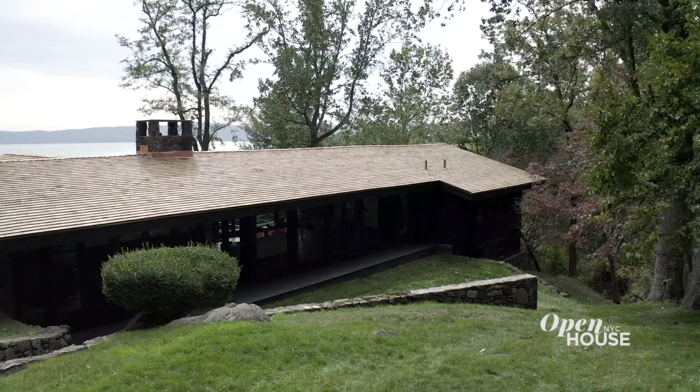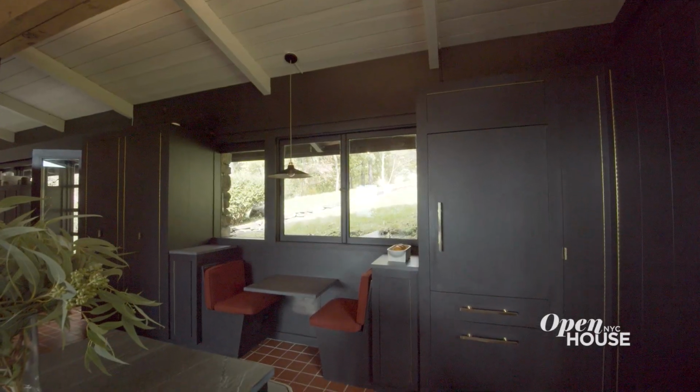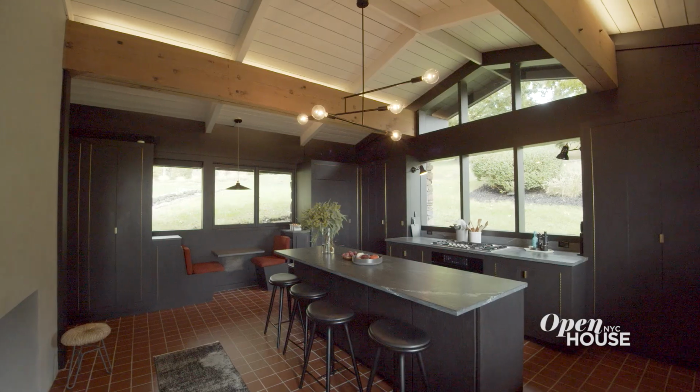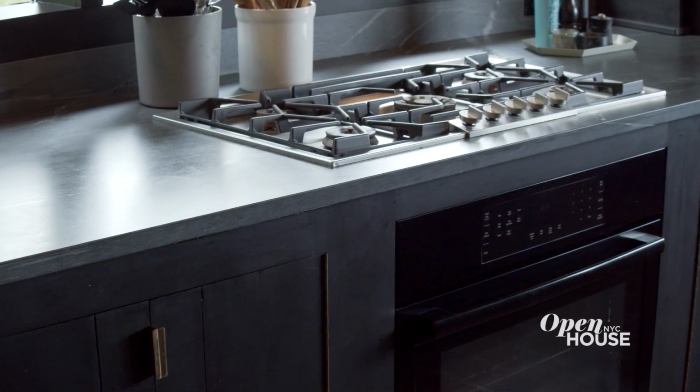One of the things we really wanted to emphasize when we designed the kitchen is how well the house is integrated into the landscape. And we did so by positioning some of the key features of the kitchen next to windows that are almost at ground level. The kitchen is really the introduction to the entire home. It brings together all the elements that are both old and new, and you'll see that throughout the entire project.